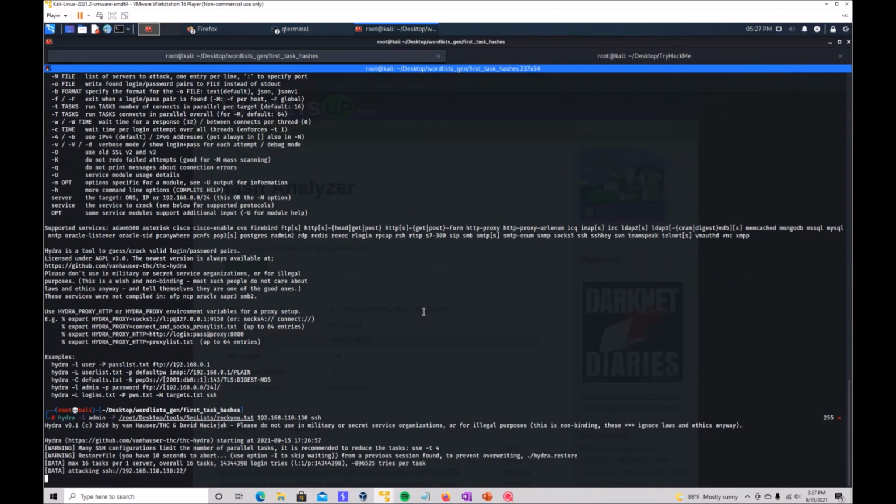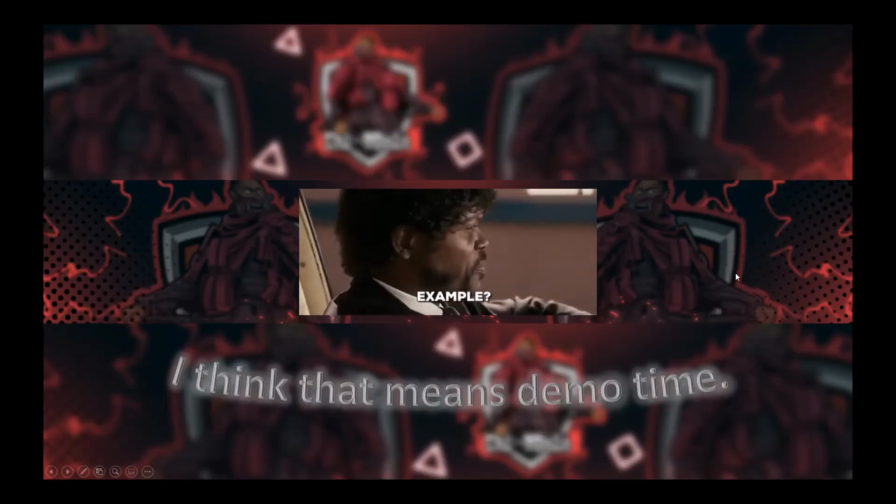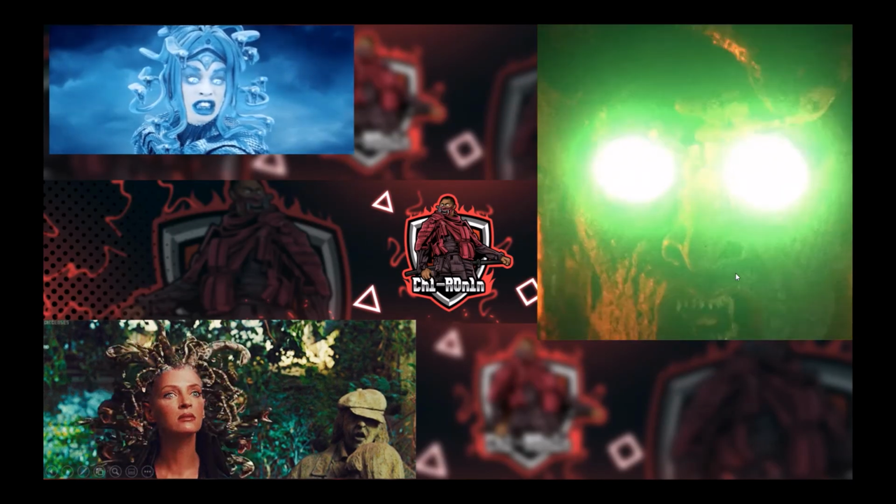And what this will do, it'll go through all the combinations until it finds one, and it'll show it towards the bottom of the scan there. So now obviously we're not going to wait for that. We're going to keep it moving. All right. So our next thing that we're going to be going over is, oh damn.